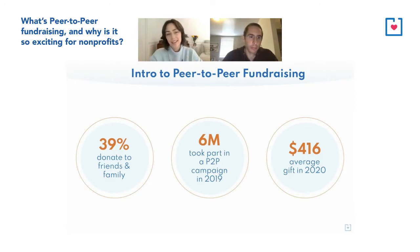39% of Americans say they've donated to a charity based on a request from a friend or family member. 39%, that's a pretty big percentage. This equates to nearly 100 million individuals in the United States who at some point have donated to a charity just based on what a friend or family member recommended to them. And 6 million people took part in peer-to-peer fundraising in 2019 alone.